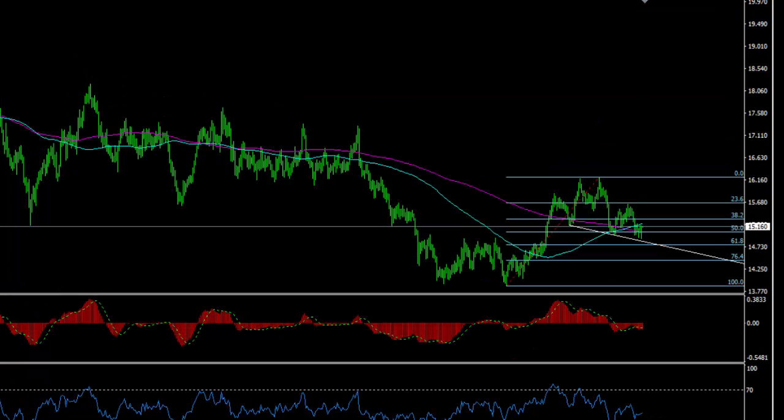The same applies to silver, as I said. The support here is really about 14.90. If we were to break that, then the target is somewhere back down around these lows here, which is 13.85 or so. But that's a long way off, but it's worth watching. And in the meantime, we're just sitting around the 200 and the 100-day moving averages.